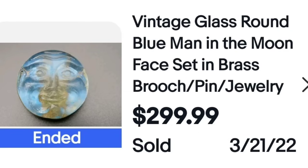Again, this is something that I think the keywords had a lot to do with, putting man in the moon, and that one sold for an amazing amount. All right, a brand I didn't know, but something else I do very well. I had to put this one in there.